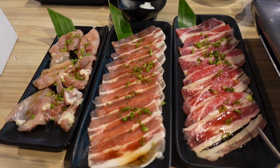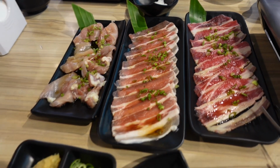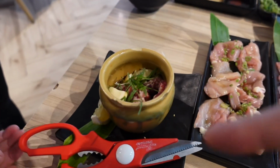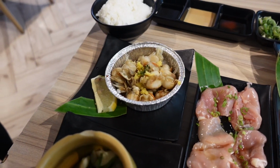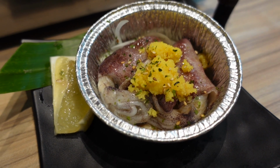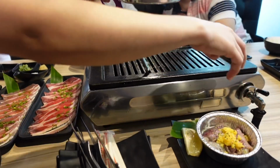So nandito na yung group set na in-order namin. It comes with chicken, beef, and pork. And ito yung tatlong sauce na pagpipilian natin. And then rice, and of course some more beef. Tapos ito naman si scallops nila na may butter. Tapos next is yung squid naman. So kita niya naman, diba, the squid looks really good. Kaya yum, exciting. Ready na kami mag-grill.